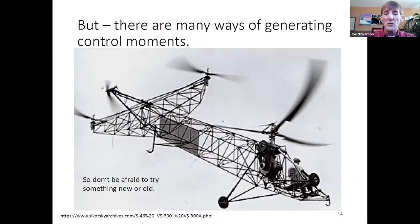Look for opportunities, even to go back into the past, in finding better ways to generate the moments that you need to roll the aircraft, point the thrust vector in the direction that you want, or to coordinate your turns in forward flight.